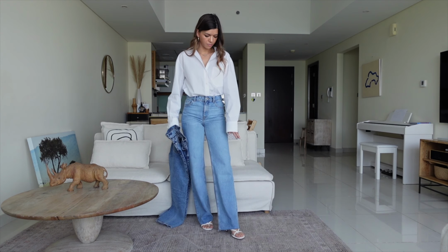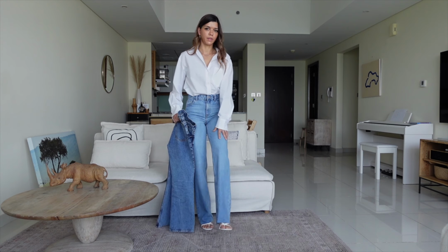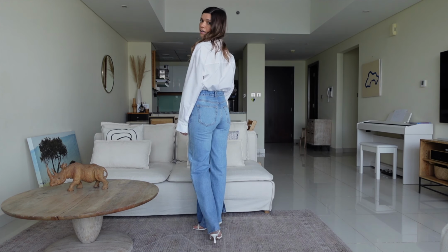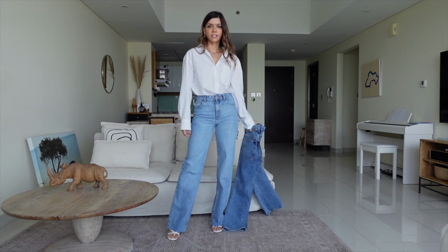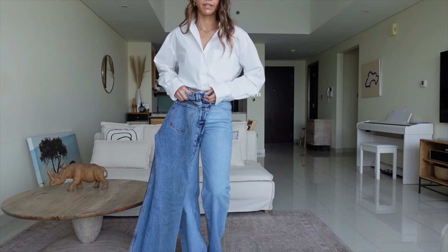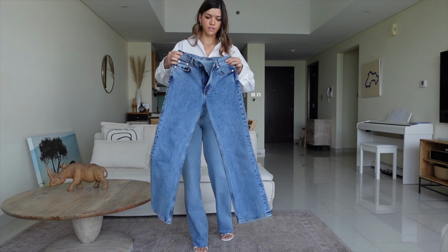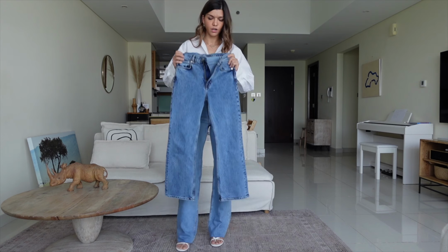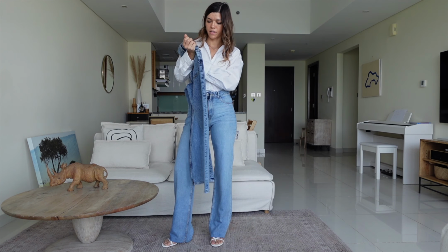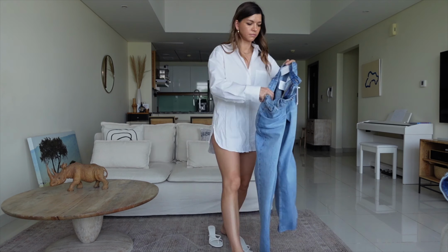I don't mind it below the knee, but usually if I even do flare, it's going to be fitted up to the knee, and then it will be flare. And yeah, maybe I still have yet to find that perfect baggy jeans, but definitely it's not this. So I'm going to try to rescue this outfit with my Arca jeans from one of my last hauls. This one is a cropped flare.